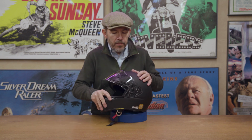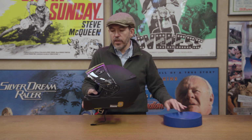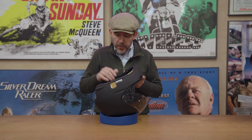Quick release visor mechanism here. There's a latch here, you pull it down, you pull it off, so you don't need any tools for taking the visor on and off. To turn the helmet over, you've got a double D-ring closure.